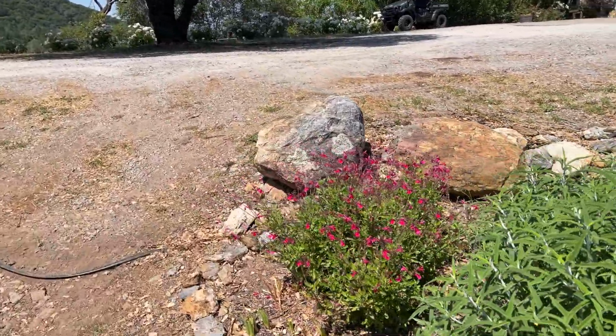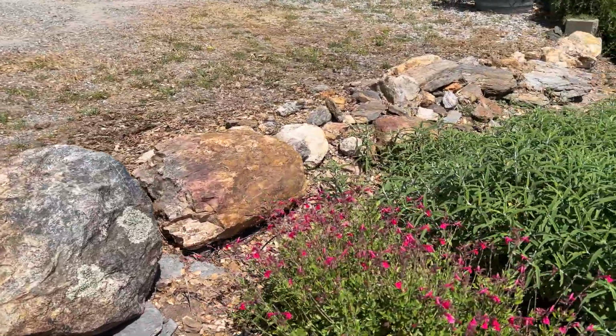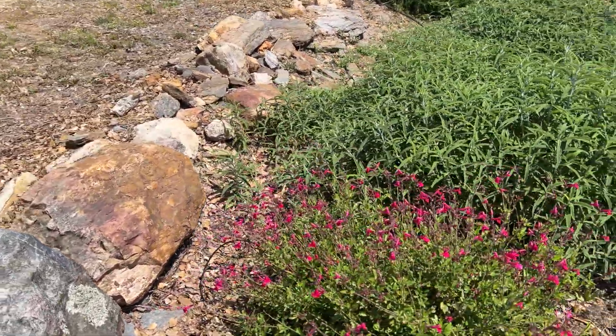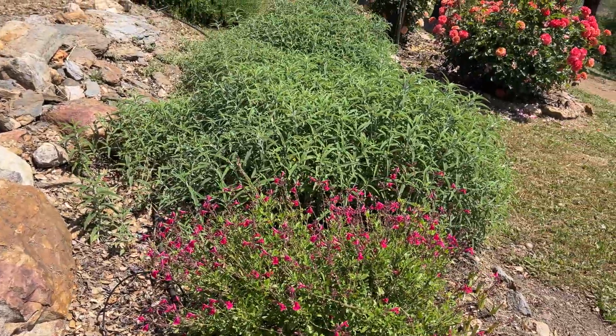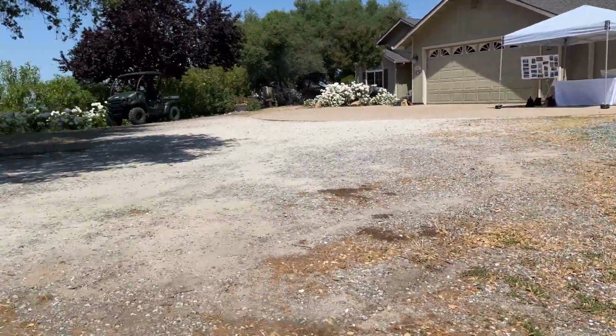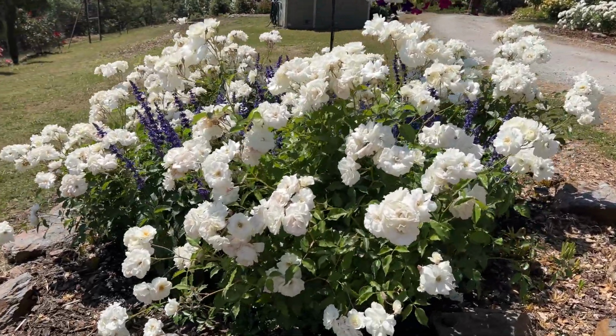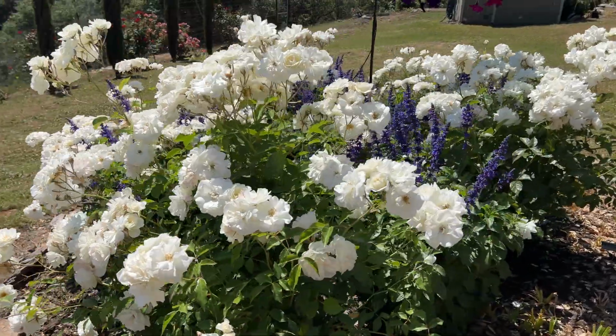Oh, there's a beautiful salvia. They have drip everywhere, which is smart in this type of climate. Lots of barrels. And this is the one I was telling you. I wanted to get you a close-up. This is what I want to do.